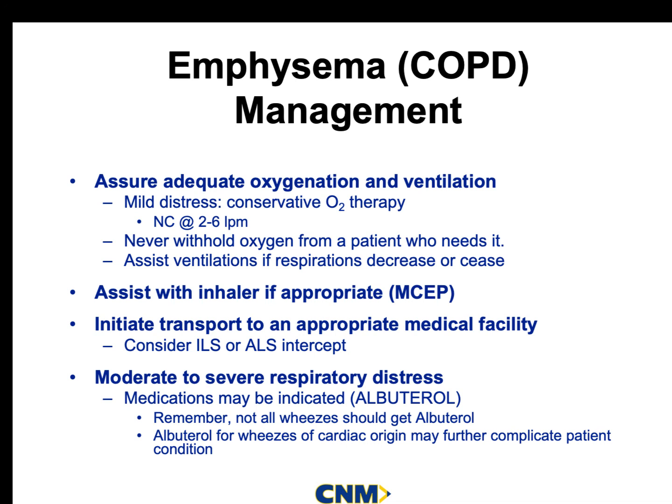And again, we'll talk about that when we get to cardiac emergencies. Okay? But we want to make sure that if we are hearing wheezes in our patient, and they are complaining of shortness of breath, we want to give them that albuterol in order to get those bronchi to really dilate in order to help with the ventilation of the patient.